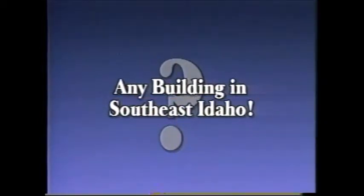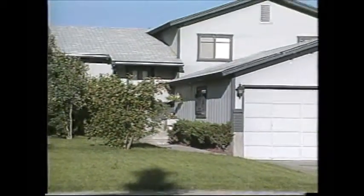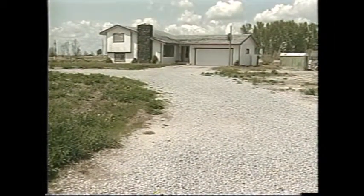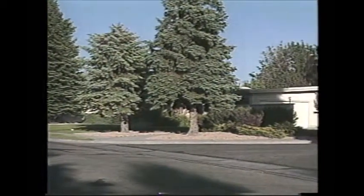Yes, any building in Southeast Idaho can be included in the program. My home was built in 1988. Should I still participate in the program? While homes built in the 1980s and 90s are less likely to have phosphorus slag in them than homes built in the 1950s, 60s, and 70s, we can't guarantee that they do not. If you want to know for sure whether or not your home has slag in it, you're welcome to participate in the study.